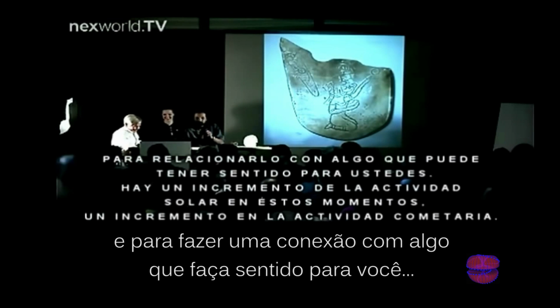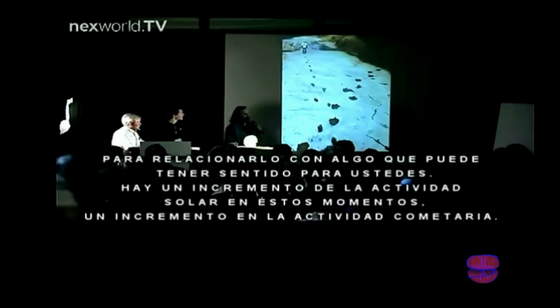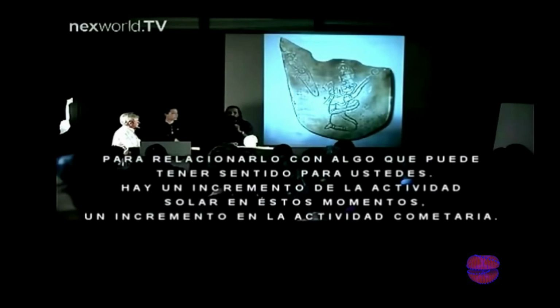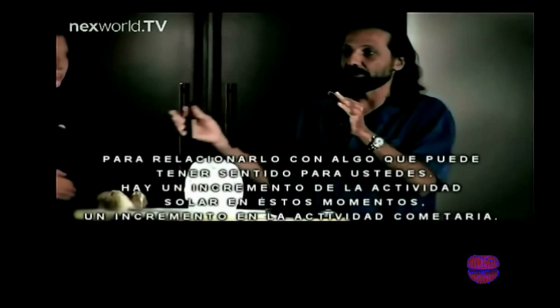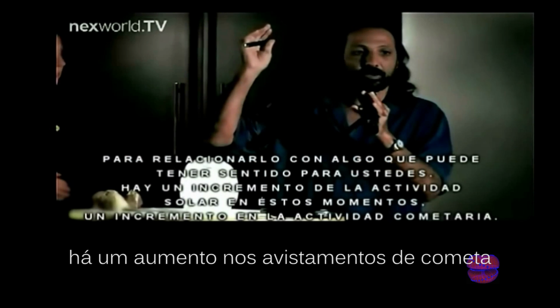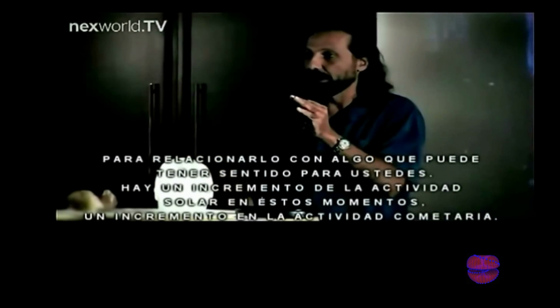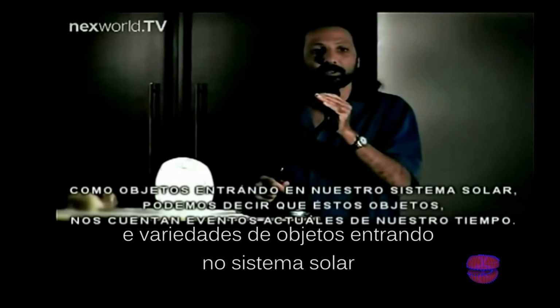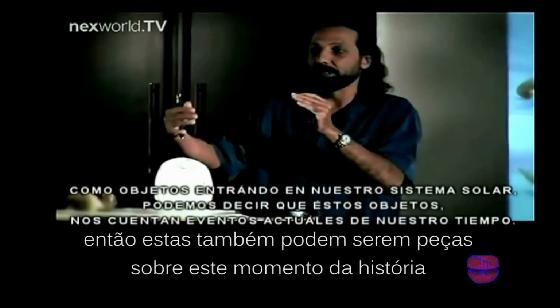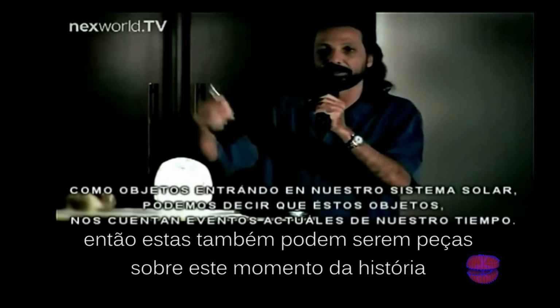And just to link that with something that makes sense maybe to you, that was the last one. There is an increase in solar activity at this time in history. There's an increase in comet grazing, solar comets, and all sorts of objects entering our solar system. So this might be pieces that are telling us about this time in history.